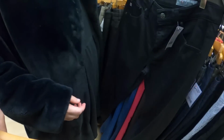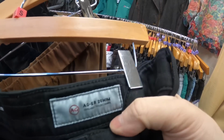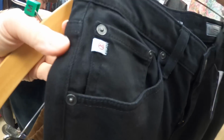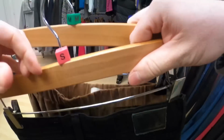100%. I found some jeans. These are boyfriend fit jeans from AG. They do have an official name, which I will put here on screen, that I can't say. I'm not going to say it. Okay, don't do it. AG jeans. Okay, fine. I particularly like to pick up the boyfriend fit and the ones that are a bit baggier because I think they're more on trend at the moment.